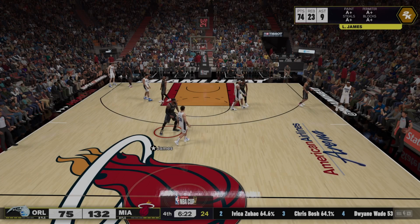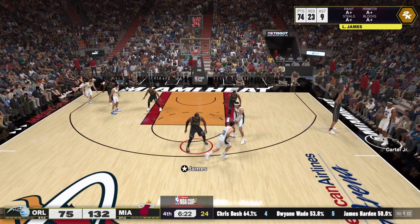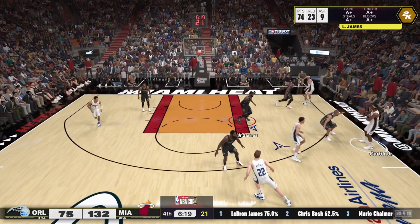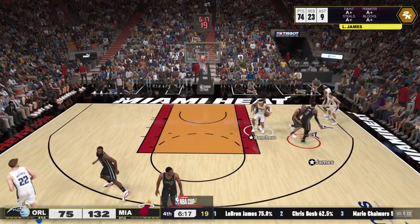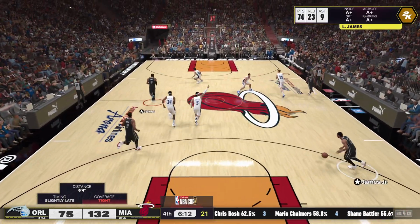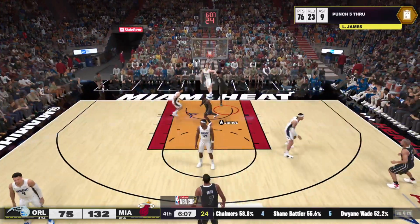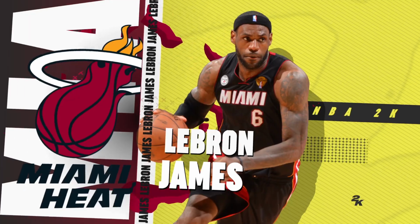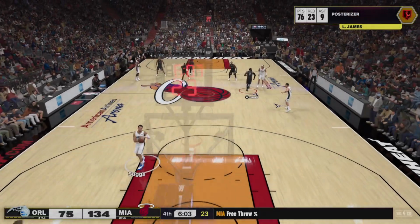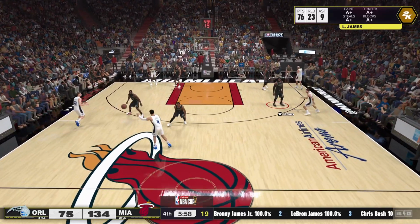And a new group in for the Heat. Bosh is checked in for Anderson. LeBron comes in for Robert Covington. James Harden, he's checked in for James Jones. And James subbed in for Chalmers. Orlando also making some changes. Carter, he's checked in for Wagner. Wagner comes in for Jonathan Isaac. And Jalen Suggs is subbed in for Gary Harris. And so in the game for the Magic, out on the perimeter, it's Anthony and Wagner. Underneath, in the post, it's Banchero and Carter Jr. And it's Suggs in at the point. Wagner outside.